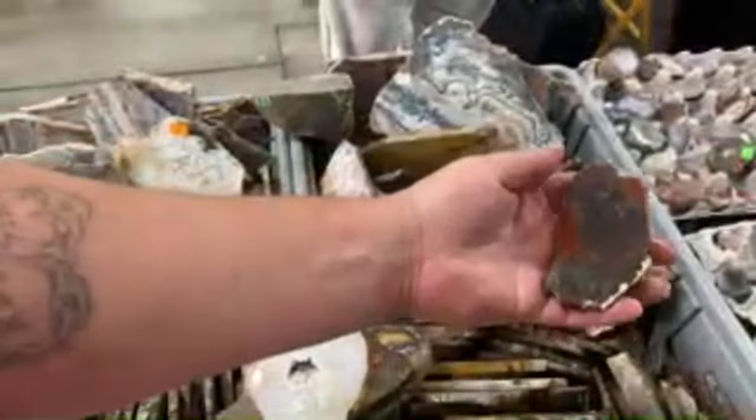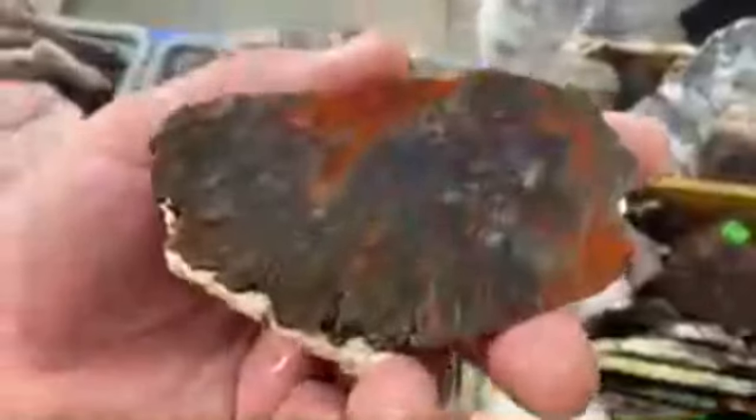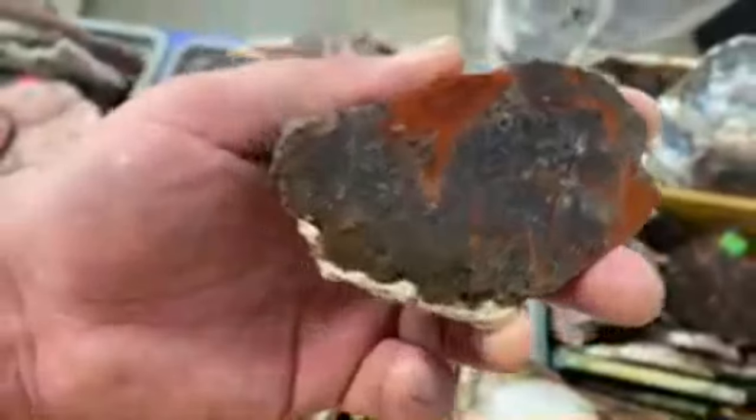This has got some cool Sagenetic sprays in it. The little sprays right there. Sagenite. How long you been cutting, brother? How long have I been cutting? Since 71. Oh, you've seen it all then, huh? I've seen a lot.